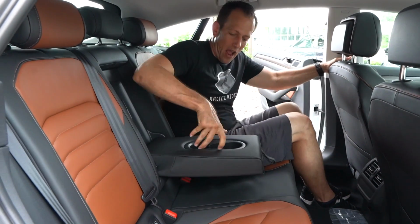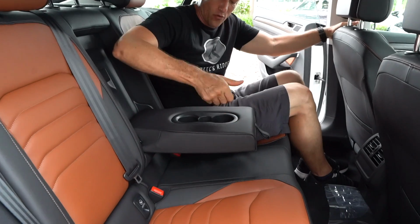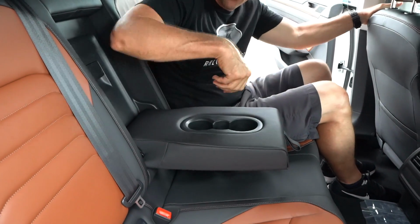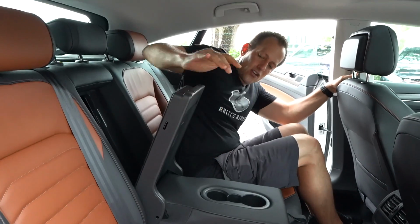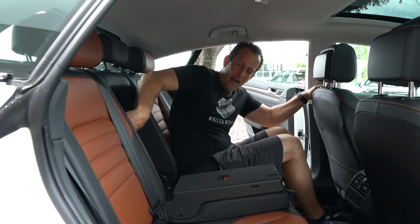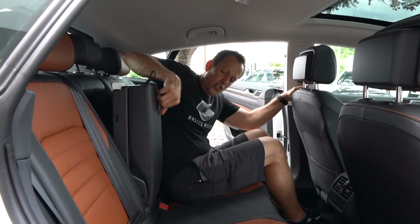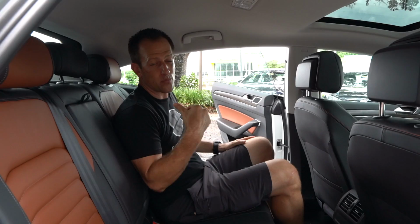Armrest, I wish they would go horizontal. There's a lot of room here that would be great to put your arm, but you can't because that's where the cup holders are. You do have your pass-through to the trunk. You can have your cooler back there, whatever you need, your big bag of Cheetos for your long trip. But why don't we go ahead, since we found the pass-through to the trunk, let's go actually check out the trunk and see what kind of room we have for a sedan.